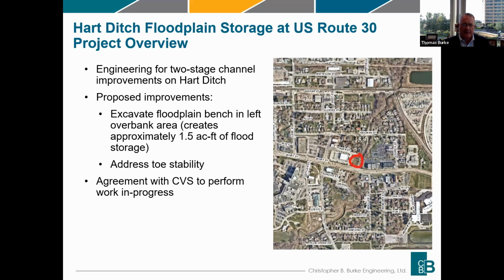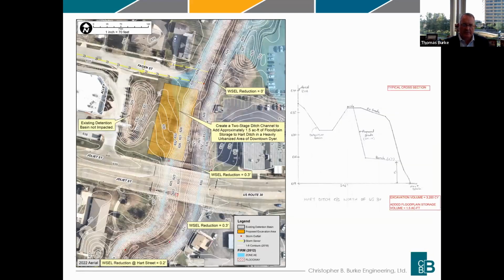This is providing 1.5 acre feet of storage and again, addressing the stability. So CVS has a detention pond that's shown right here that outlets to the ditch. We're talking about taking the area that's not being used on the CVS property and expanding the ditch. We'll leave the detention pond here, but we'll be excavating this area for the entire length, all of this area here for the entire length from here to Fagan Street.